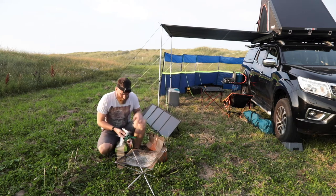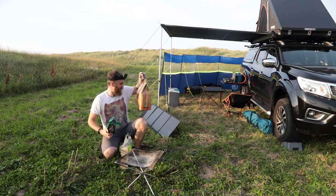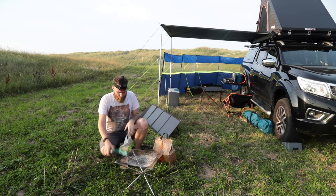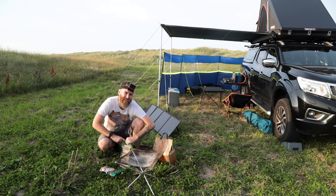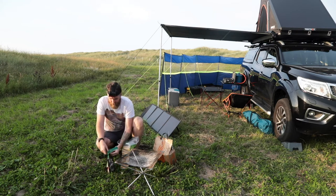So, I've got my kindling, I've got my fire lighters, and I've got these coffee logs, fuel recycled from coffee grounds. So, we're gonna try that and see what that's like. We gave it a test run the other night for a little bit, and it worked really, really well. So, I'm gonna give this fire a go, getting it started.